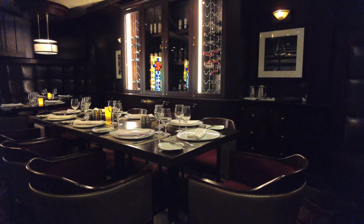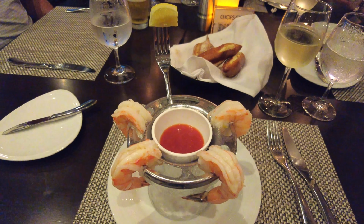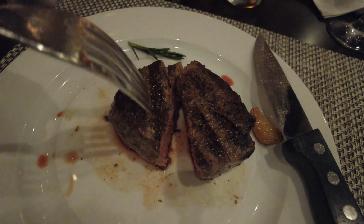If you've been on Royal Caribbean before, you surely recognize this restaurant. Chop's Grill has some of the best steaks at sea.